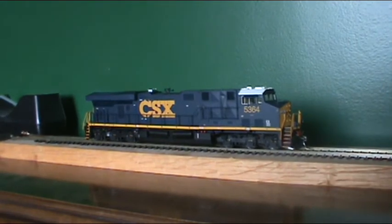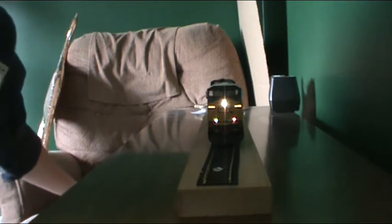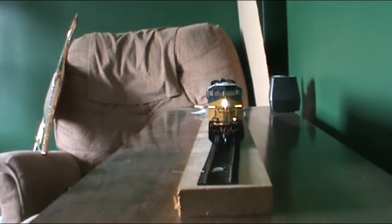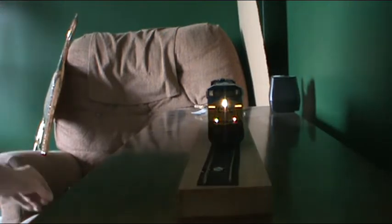Pretty nice locomotive. The headlights, number boards, and ditch lights are all on a different function. It's got a short horn, and the ditch lights don't flash. The long horn they do, so pretty standard. But I'm happy with the lighting kit on it and the sound. I'll just move it a little bit for you guys to see.